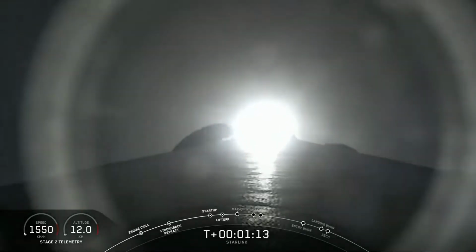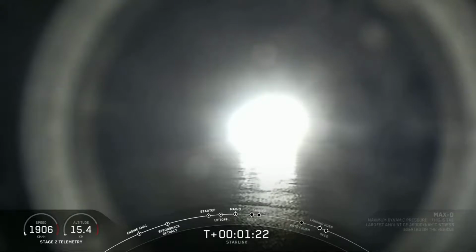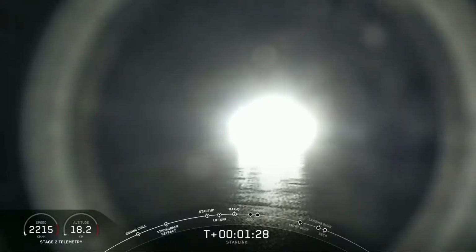Max Q. And there's that call out that we have just passed through Max Q. In about a minute, we will have three events happening back to back, the first of which will be main engine cutoff, or MECO. This is where all nine M1D engines shut off to slow the vehicle down in preparation for the second event, which is stage separation.